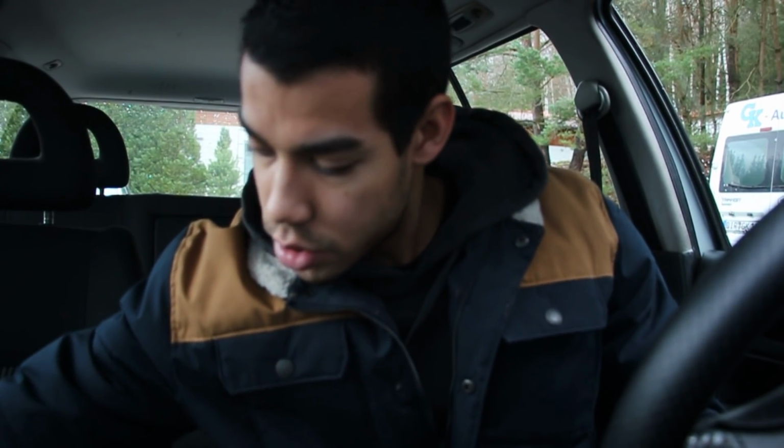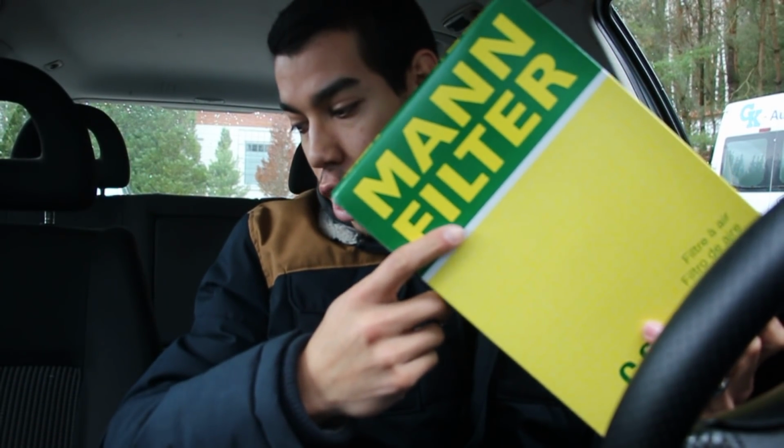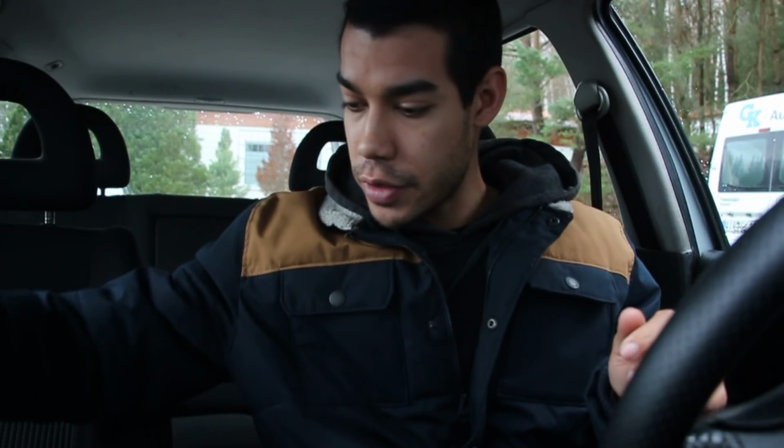So OEM filter here. We also picked up this, also a Mann filter. This is the OEM air filter there, so we're gonna change the filter, the oil. I have to go on base now and grab oil. They didn't have the weight that I wanted here.